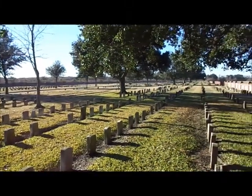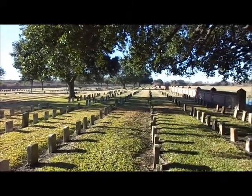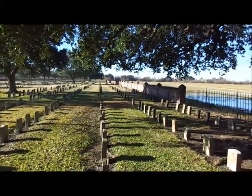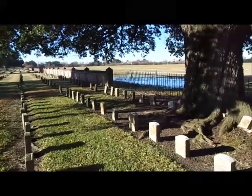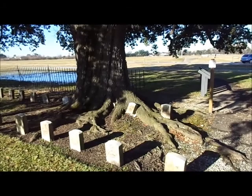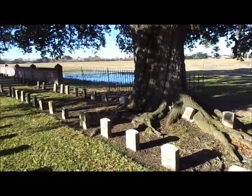At Chalmette battlefield, this is the Veterans Cemetery. It was established after the Civil War. It only has 4 veterans from the War of 1812 buried here. It's kind of interesting, there are some tombstones the oak tree is actually growing into.